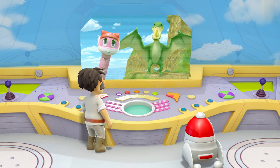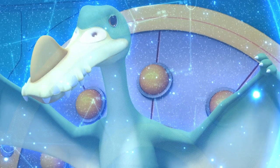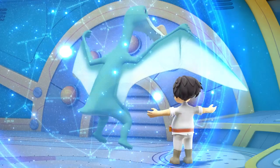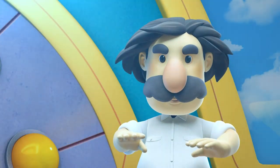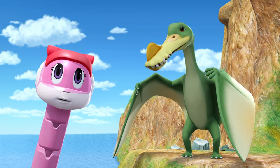Oh, it's a Cearadactylus. D2, the Dino Encyclopedia, please. Cearadactylus is a pterosaur from the Cretaceous period, and its name means Caesar's finger. They are big pterosaurs that are 4 to 5 meters. They live on cliffs by the sea and fly around above the water, snatching up fish close to the surface with their sharp teeth. Oh, how interesting!